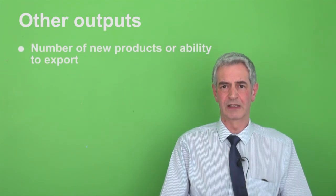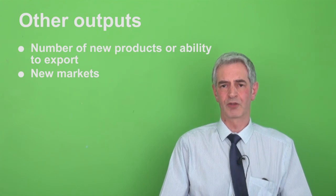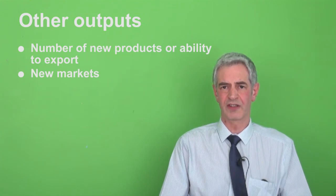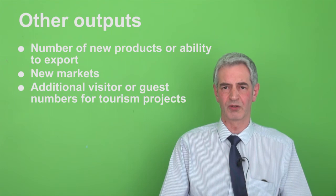The other thing we look at under value for money alongside the jobs that you're creating is the other outputs. So for a food processing project, this might be the number of new products or the ability to export. For a business development project, again, this might be the number of new products that you're creating or the markets that you're going to be moving into. And for a tourism project, this might be the number of visitors that will be coming to the attraction that you're creating, or that will be using the accommodation that you're building as a result of your project.